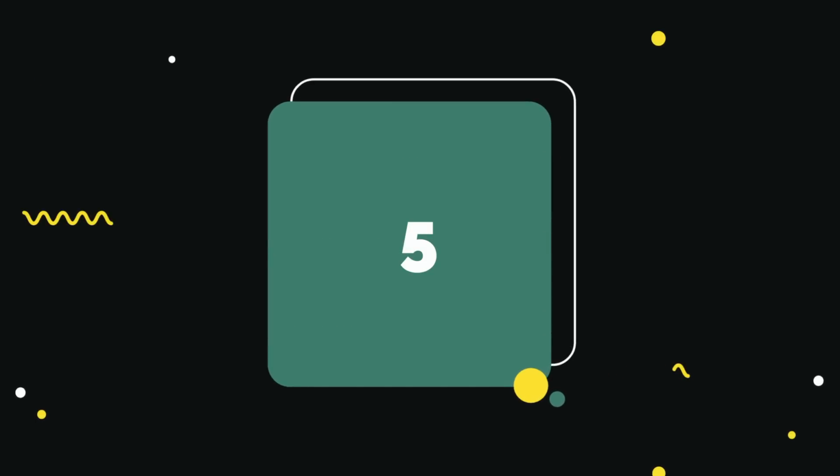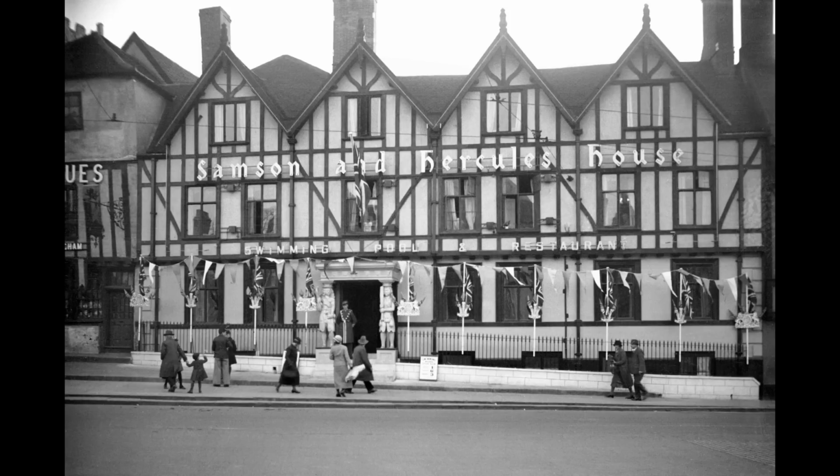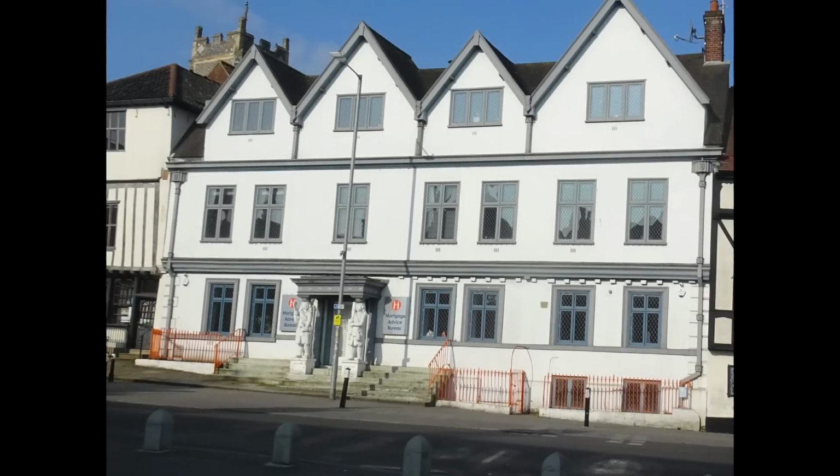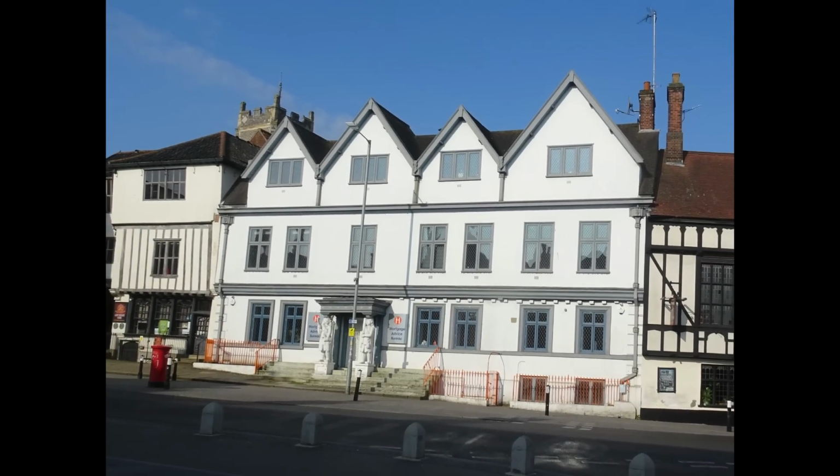Into the top 5 Norwich icons now, and at number 5 is the Samson Hercules, with these historic views both from the 1930s, by which time the original house had become a ballroom and would remain part of the city's nightlife until 2003, this being the current view.